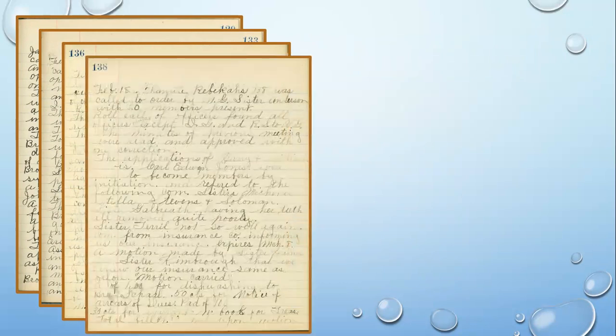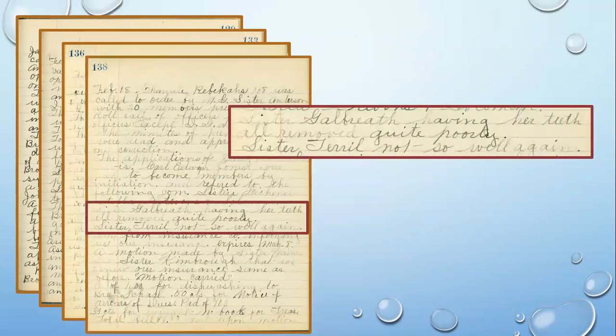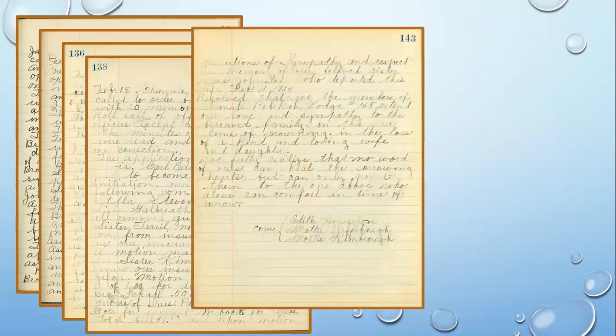A week later, on the 15th of February, Sister Galbraith, having her teeth all removed, is quite poorly, and Sister Terrell not so well again. And then we have this full page, a resolution of sympathy and respect in memory of our beloved Sister Vera Johnson, who departed this life February 11th, 1924.